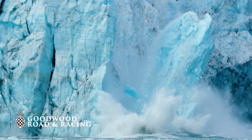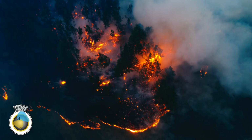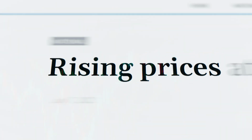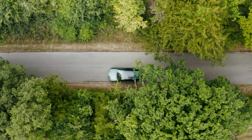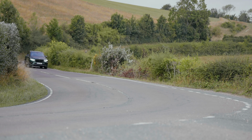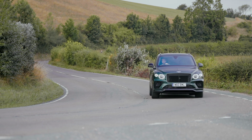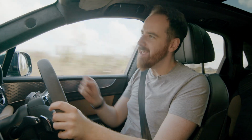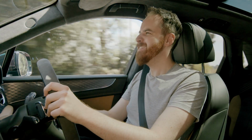The world is going to hell. Things are on fire. Fuel prices are going crazy. So what do we need right now? A really big SUV with a massive V8. That's what we need. Yes.